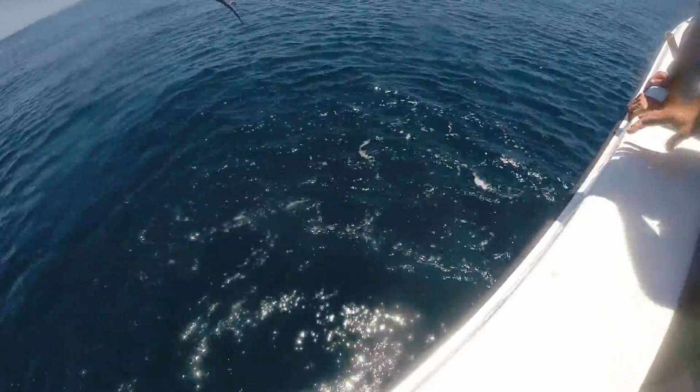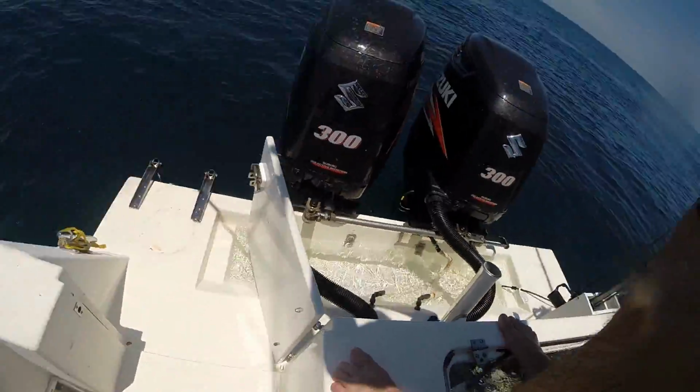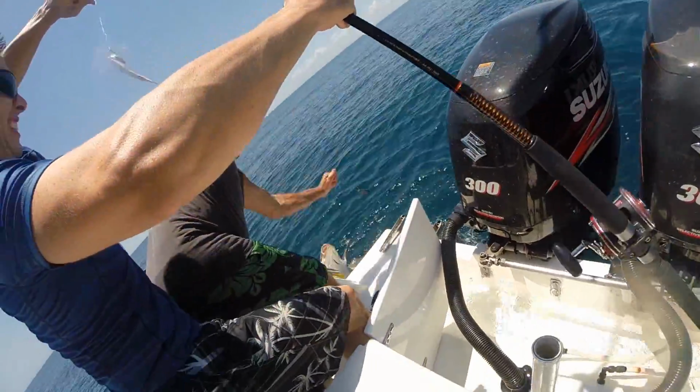So we were trying to figure out how to get him in the boat. Finally we figured we'll just open up the door by the swim platform and just drag him in. So we pulled him in, measured him. He was small, but he kept. He just barely kept. So that was cool.